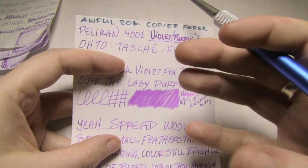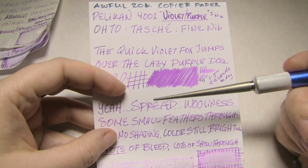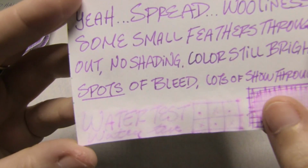In fact, I'd almost say it's brighter. But yeah, we do have some echo. We do have some spots of near bleed. Okay, that's the double broad, but yeah, I mean, this is very absorbent paper and this is wet ink, so something to look out for. But again, this is the world's worst 20-pound copier paper. I can pretty much guarantee you have something better than this.